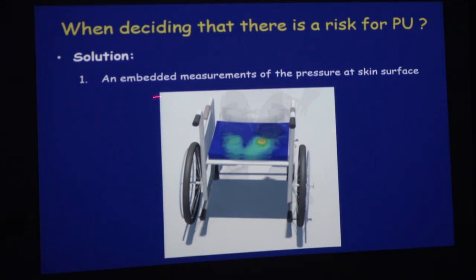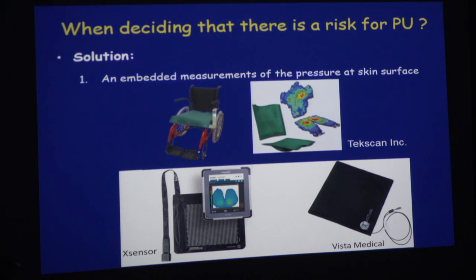First of all, of course, we need to measure. We need to know the pressure at the buttock-seat interface, or around the foot, for example. Let's go back to the paraplegic example. So we need to embed, that was the objective of the project, to embed on the wheelchair the measurement of the pressure.